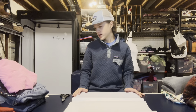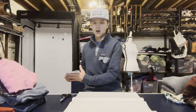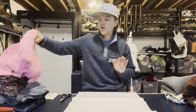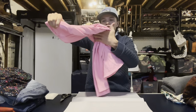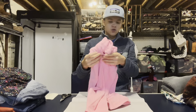So I had a pretty good sales weekend. It's Sunday evening, and so I'm shipping things out right now. Okay. So the very first thing I'm going to ship out was this pink jacket. This is a Lululemon. It's called the Lululemon Form Jacket. This is kind of similar to the Define jacket style.